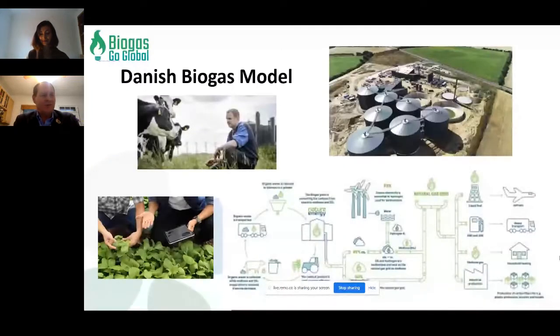A primary reason for this very exceptional growth in biogas and renewable natural gas is the Danish biogas model, which is very much predicated on the co-digestion of different organic waste streams. I'm not going to get into the graphic there, but as you can tell, this system is based on animal manure from both cows, pigs, food waste from urban centers, food production wastes from food manufacturing, and other agricultural residuals. And you'll hear a lot about that from our speakers throughout the remainder of this webinar.